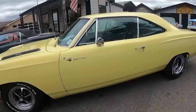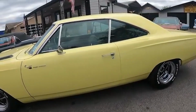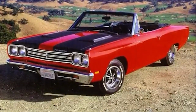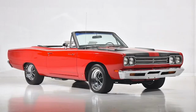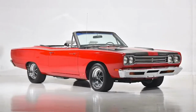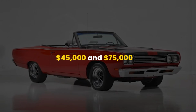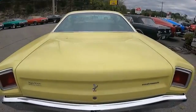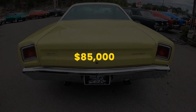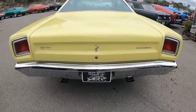Only about 135 GTXs got the 440 Six Pack in 1971, making this one of the rarest B-bodies you'll never see at a car show. Today's market, a solid GTX 440 Six Pack runs between $45,000 and $75,000, though the ultra-rare '71 models can command $85,000 or more in excellent condition.